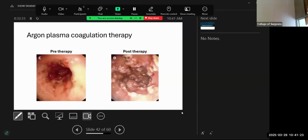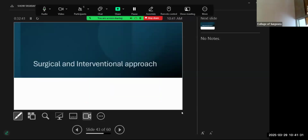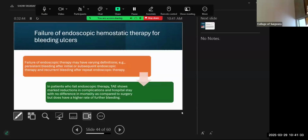So the treatment of therapies, argon plasma coagulation, it's a non-contact coagulative therapy. Okay, so we are coming to our subject, that is the surgical therapy. So if endoscopic therapies are failing, then the patient goes for the next line of therapy. What is the next line? Surgery is there.